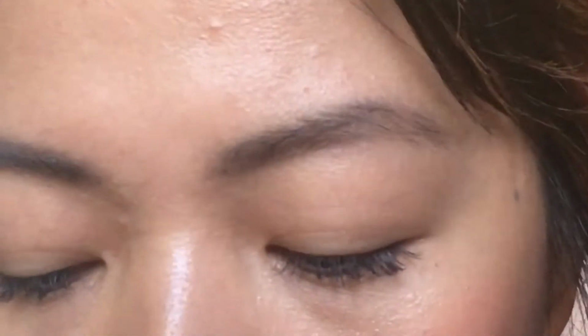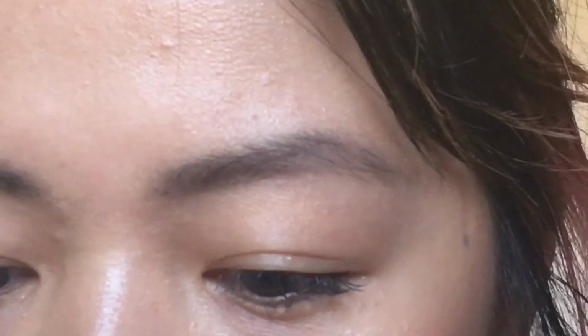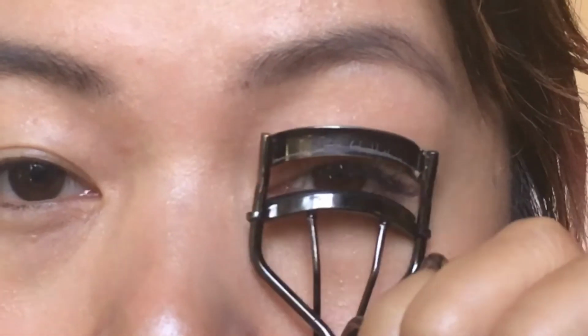Okay. Now for eyes, for an everyday kind of makeup look, I don't tend to do much. So first I'm just gonna curl my eyelashes. I'm kind of on the tail end of some extensions right now. I would say they're half full, so ignore that. This is what I would do if I didn't have extensions right now.